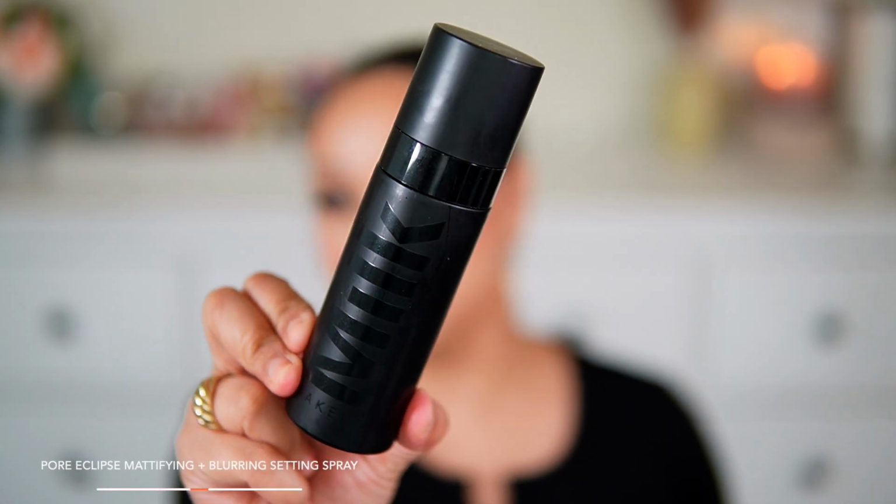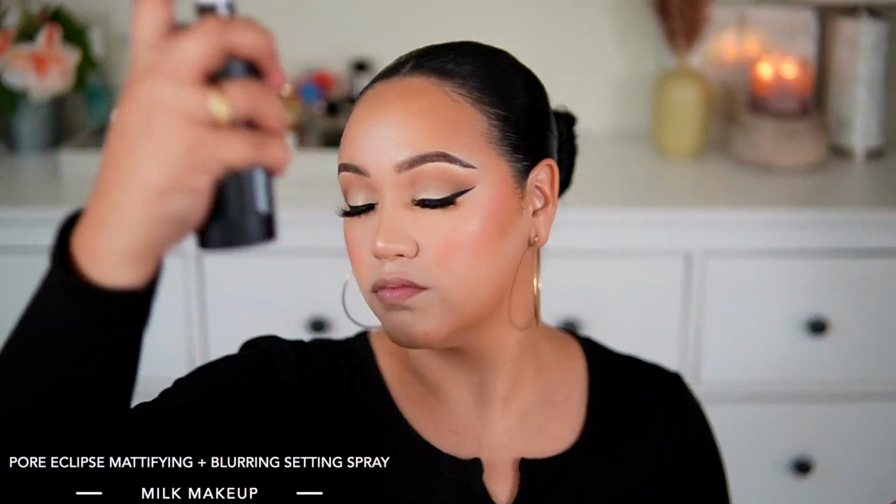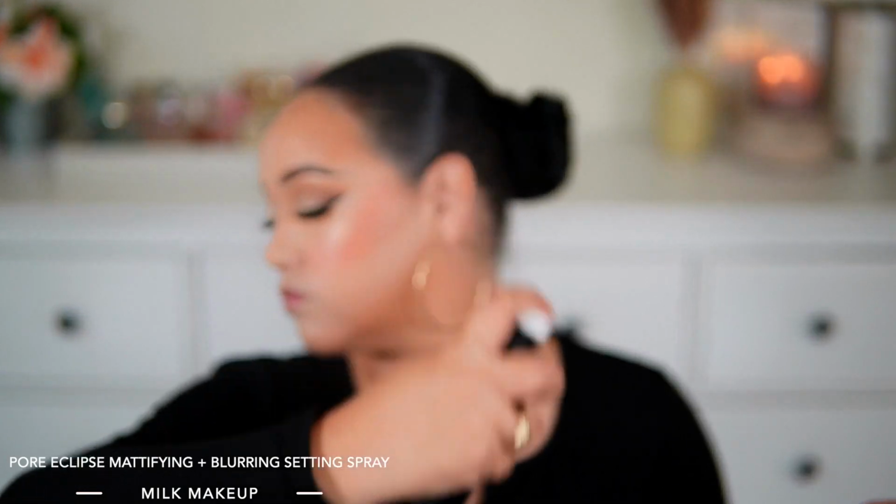Next up, I'm going to use this setting spray. It is blurring. You still have a glow to your skin. It just kind of refines the pores, makes them look flawless.